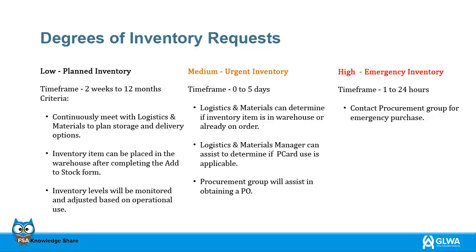High. Emergency inventory, which is 1 to 24 hours. The criteria for a high emergency inventory request is as follows. Contact the Procurement Group for emergency purchase.